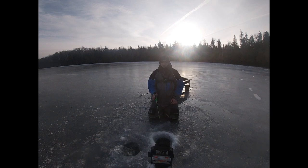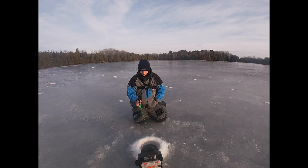Trout are definitely one of the harder species to go for, in my opinion. They're just constantly moving around, so the plan is to start on the bottom, kind of work my way up the water column, and hopefully see something attack it. Oh my gosh. Come on, hit it.